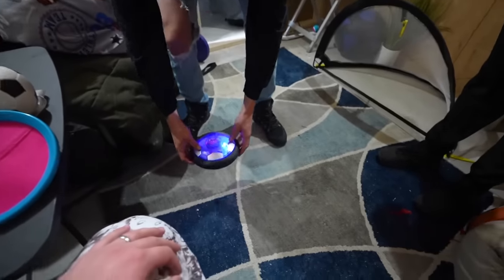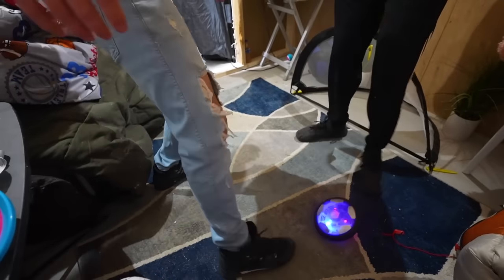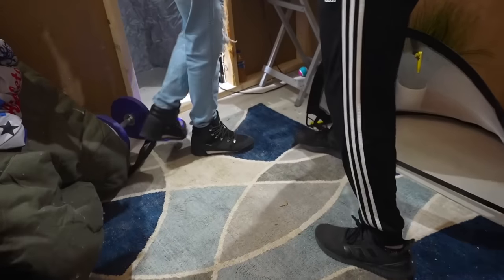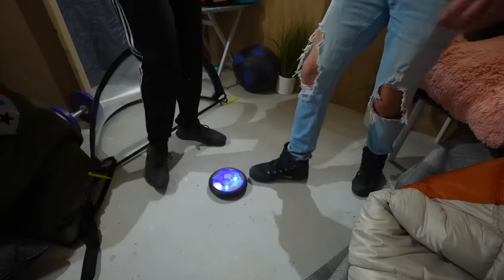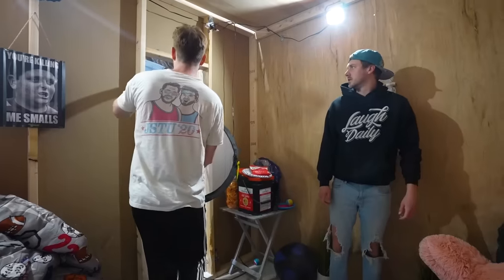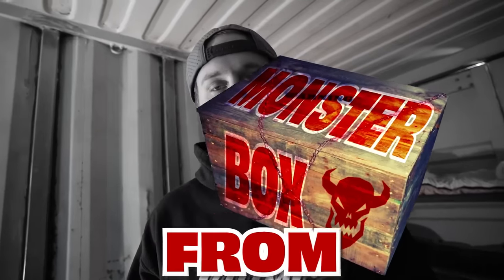What? Hover soccer. But if I score, then I win FIFA. You're cool. Okay, we're going to move this carpet. Ah, whoa. Maybe we could just like... Do we want this net out of the house? I kind of just want to go home. You could just leave. Monster box from the depths.